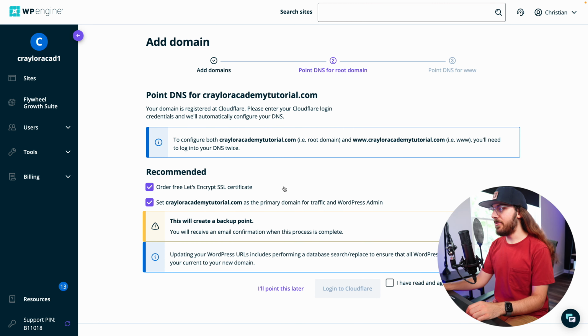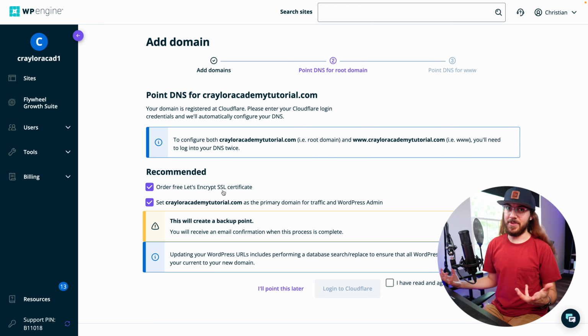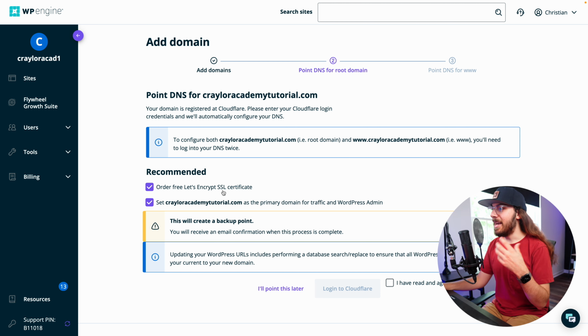WP Engine is offering a free SSL certificate through Let's Encrypt. I am always a fan of this. Free SSL is great, so let's leave that checked. And yes, we want to set our domain as the primary domain for traffic and WordPress admin.